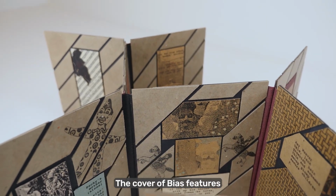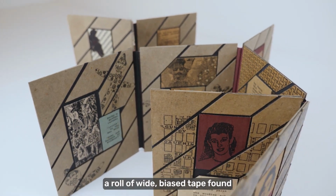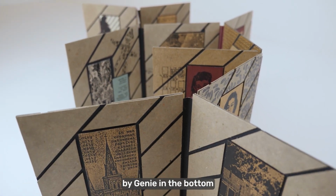The cover of Bias features a roll of wide bias tape found by Genie in the bottom of her mother's sewing drawer.